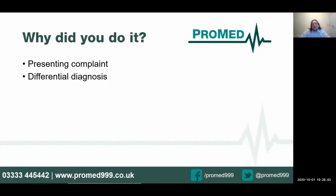So what are my differential diagnoses? What am I working towards? What am I trying to rule out? And does that justify why I did what I did? What injuries did I find? Okay, I found a small incision on the front of the body. That then justifies me perhaps doing a log roll, even if I suspect a spinal injury, because they may have a more severe wound on their back.